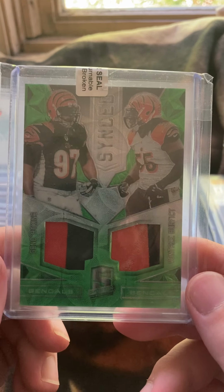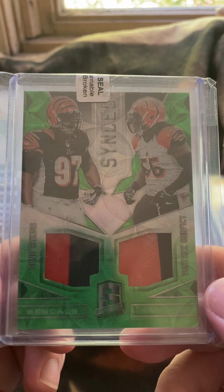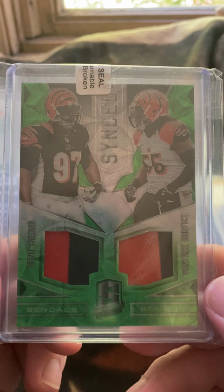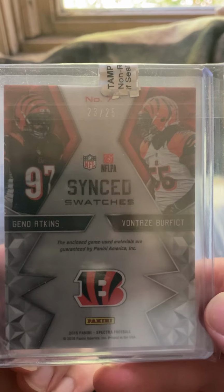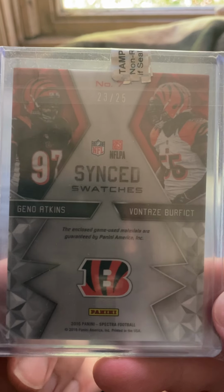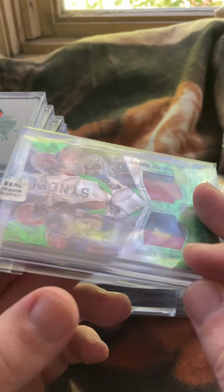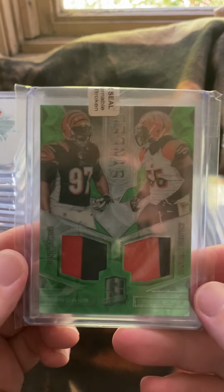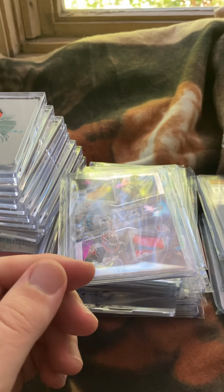This is Spectra. Synced. It's got Geno Atkins and Vontaze Burfict on there. Succinct Swatches, that's what it is. This one's out of 25, and it is game-used material. So kind of a cool pairing. I know Geno Atkins was a Bengals fan favorite.